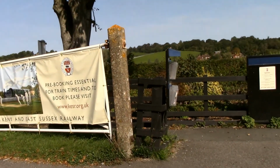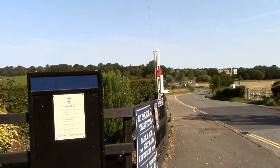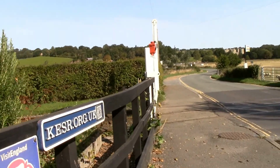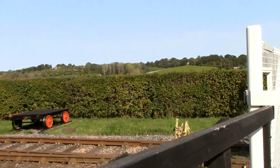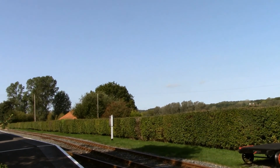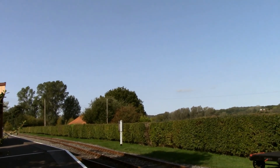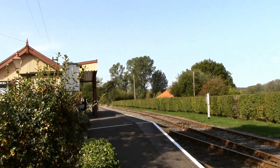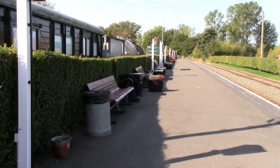However, unfortunately it's not, but I can still take you on a little tour and show you a few bits and pieces I didn't show you last time. As you can see, the hedge on the opposite side of the station is nice and tidy, and everything is looking nice and fresh. Doesn't that look nice with the hedge neatly trimmed?